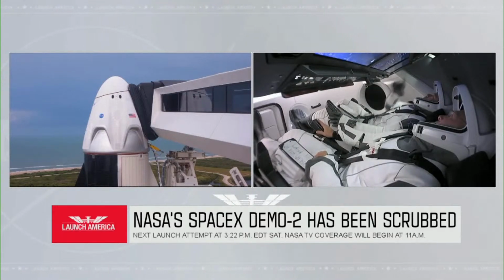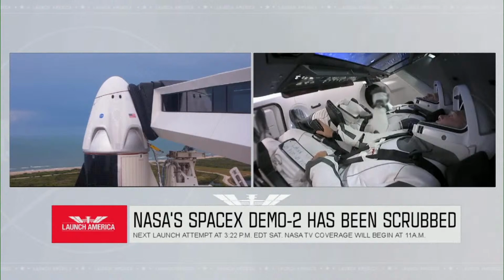Now, if we were to find something wrong during the countdown as we go through data review, that could mean that we have to come horizontal, as we did late last night, early this morning, as we were working a ground issue on the transporter erector. And then we went right back up. But currently, no plans to come horizontal. We'll stay vertical up to the next launch attempt on Saturday.